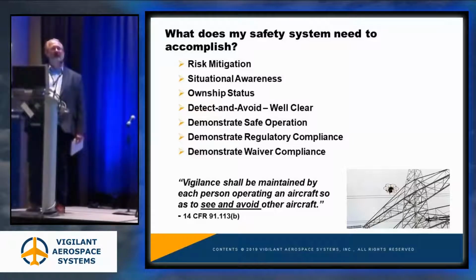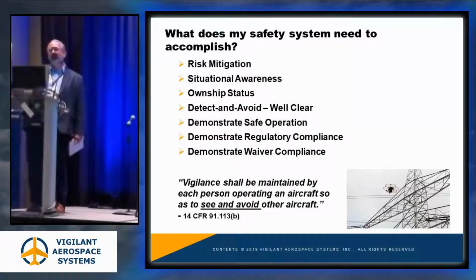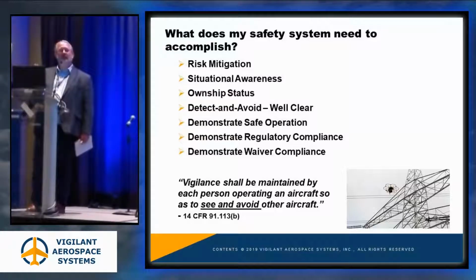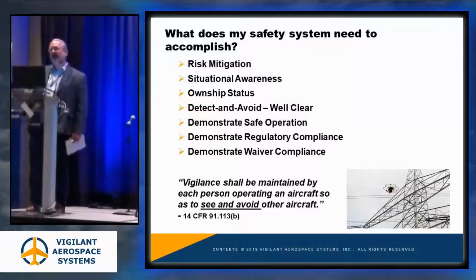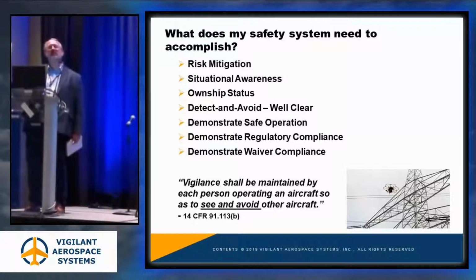But that's a really fundamental part of the way the FAA thinks about unmanned aircraft, is they have to be able to detect and avoid other aircraft the same way a manned aircraft would. You need to maintain what's called well clear. So you have a certain distance, both vertically and horizontally, that you must maintain from other aircraft, most especially manned aircraft. And then you have to demonstrate that you're operating safely, that you are in regulatory compliance for the regulations that you've chosen to fly under, and then ultimately, as you achieve waivers or COAs, that you are complying with your waiver or COA, and that you can document that over time, right? So these are all fundamental things.